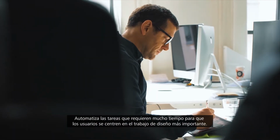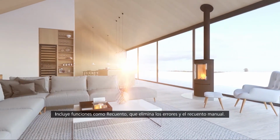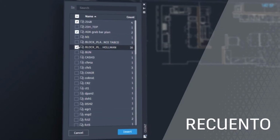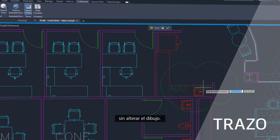By automating time-consuming tasks, it enables users to focus on the most valuable design work, by including features like Count that eliminate manual counting and errors, or with Trace, a feature that streamlines collaboration and reviews without altering the existing drawing.